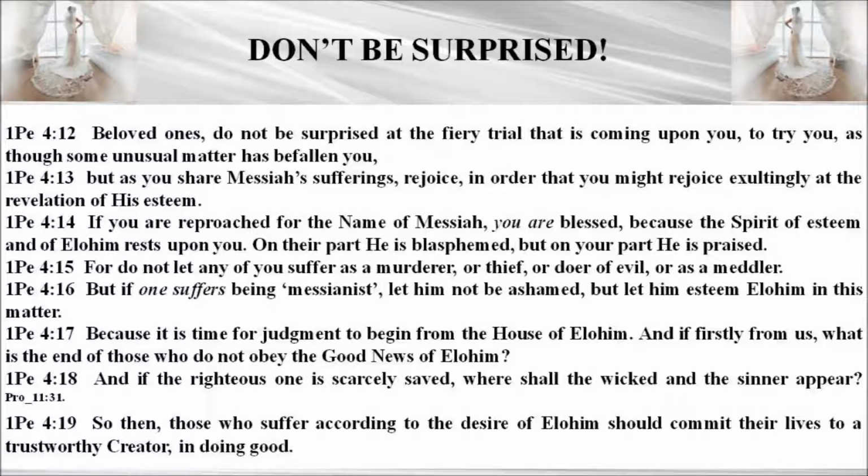"For do not let any of you suffer as a murderer, or thief, or doer of evil, or as a meddler. But if one suffers being a messianist, let him not be ashamed, but let him esteem Elohim in this matter." Don't worry what they say. As long as you're carrying the message, as long as you're giving others the report of Yah and not an evil report, because it is time for judgment to begin from the house of Elohim, because Elohim promises judgment, and it's going to begin with his house. "And if firstly from us, what is the end of those who do not obey the good news of Elohim?" I'm going to go with definitely not going into the land. "And if the righteous one is scarcely saved, where shall the wicked and the sinner appear?"